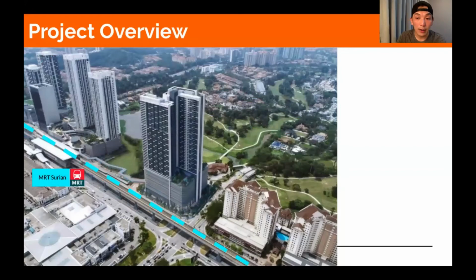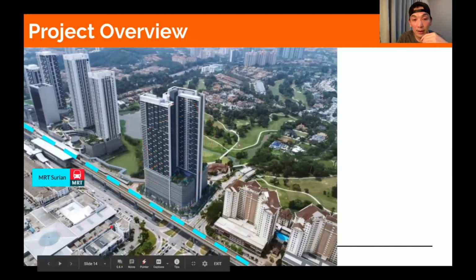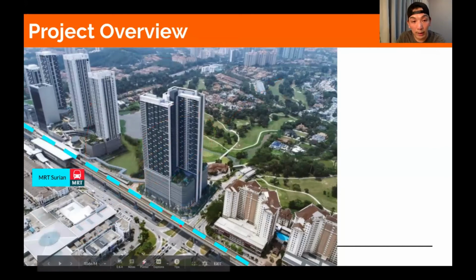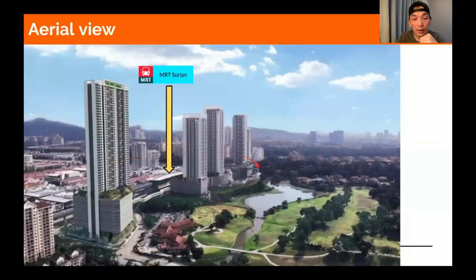So when we look at the project overview, this is the block that we are talking about. Front facing is Giza, back facing is a very relaxing golf course view. So right in front, you can see the MRT track and MRT Surian station here. So this is the back view, MRT station here.